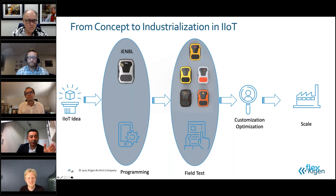So the idea is that you use the iEnabler, iSIM iEnabler to program your application. Then you do a small scale field test where you can really tune your application and really verify which sensors you need. Is this connectivity the one you want to use, or do you want to try a different one? Capture data to see if machine learning is valid. Can you apply machine learning on the edge, or do you need to apply it on the cloud?